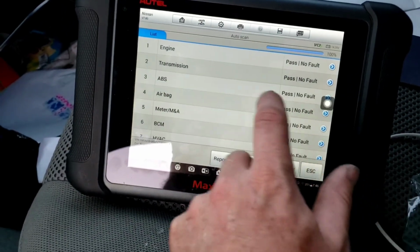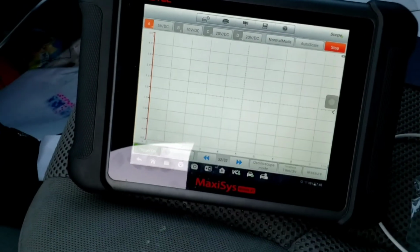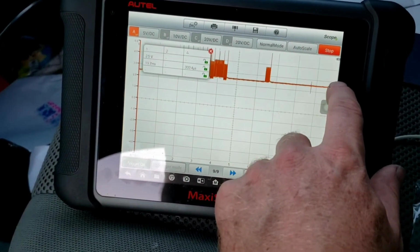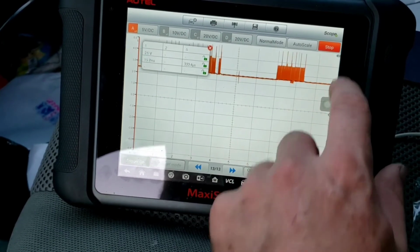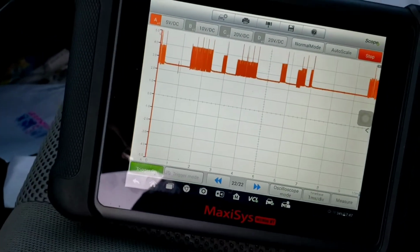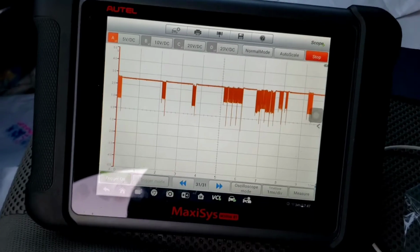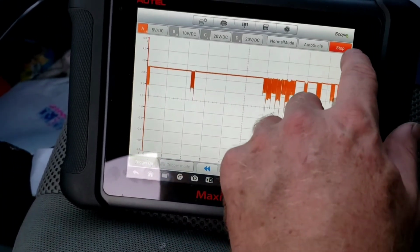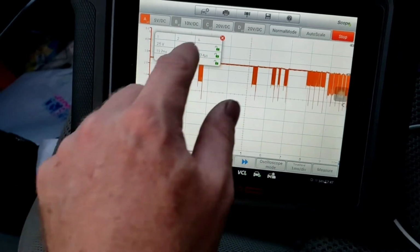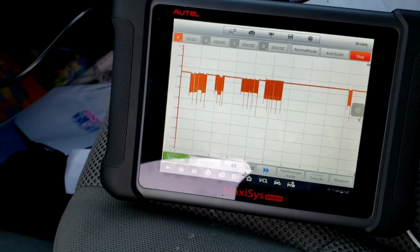Let's go back to our scope. Still on CAN high, 2.5 volts, 2.6. Let's go to CAN low. Same thing, good square wave, right? Yeah, 2.5, 2.6. So that's good. I wanted to show you one other thing.